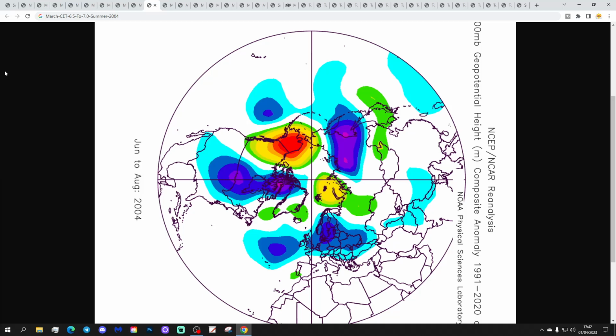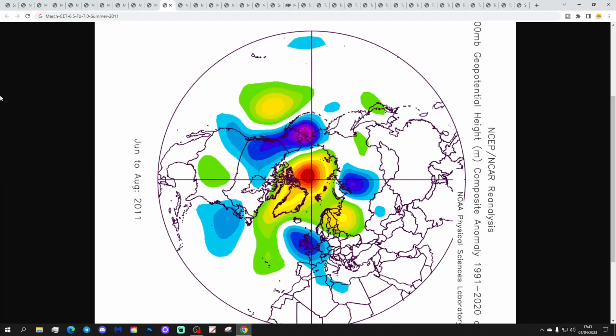Another long gap then, 2004. The next time I have a March CET range of 6.5 to 7.0 is March 2004. This was a very strange summer. It's like a hot, tropical, but also really wet summer. And of course, it has the Boscastle floods in August of 2004. August 2004 is an exceptionally wet month, but also a very warm month, regularly getting the remnants of hurricanes and tropical storms in the North Atlantic as areas of low pressure. So it's quite a strange, quite a bizarre summer in 2004.